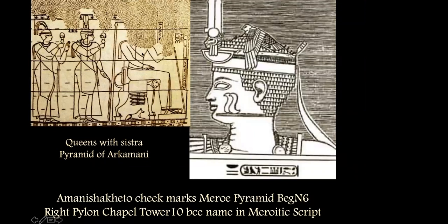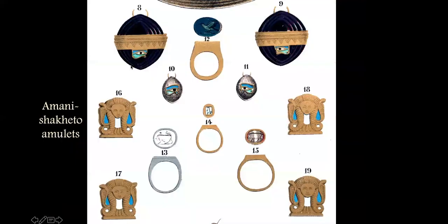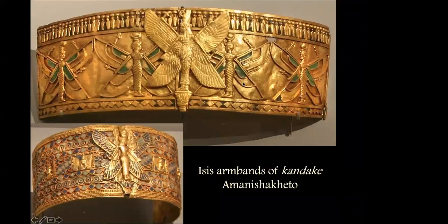Here the queen is standing behind the god or the king with the sistrum aloft, showing their priestly capacities. This is treasure that was looted by this Italian hunter. So you've got lots of rings and amulets in the form of the goddess Hathor. You've got armbands with very elaborate cloisonné enamel work and granulated decorations. Isis beating her wings.